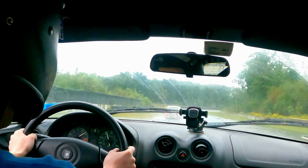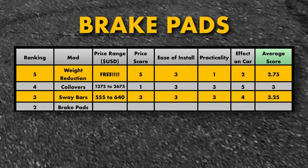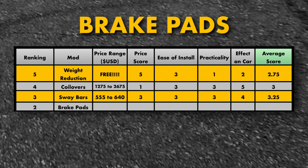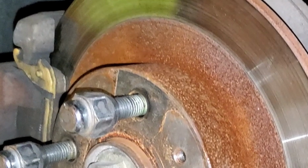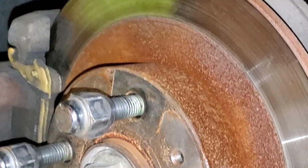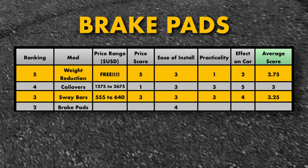It's easy to forget that going fast around a track also means slowing down fast, which is why brake pads are in 2nd place on this list. A good set of brake pads is an underrated mod which should be straightforward for anyone with some basic tools and a little bit of patience to install. This scores them 4 points in the installation category.